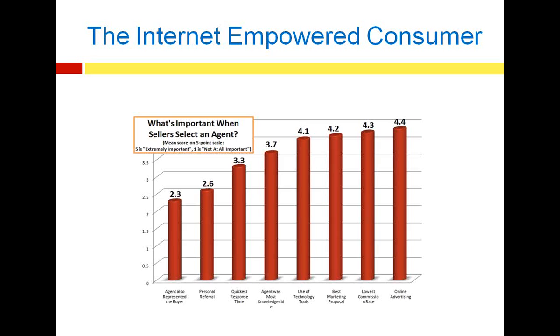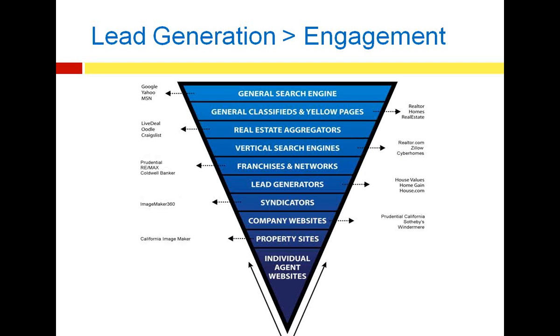These are the expectations that consumers have out there on the buyer side and the seller side. So hopefully you're getting this. The point of contact, the point of engagement is the listing. And it's probably going to be the online listing from the data we just looked at. 90% online first, 37% learning the home they bought first online.